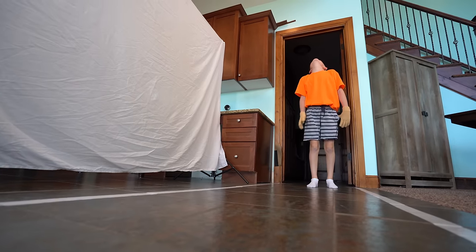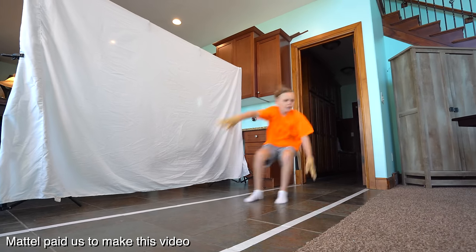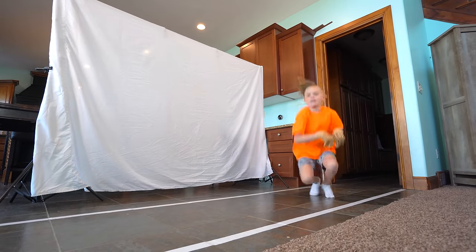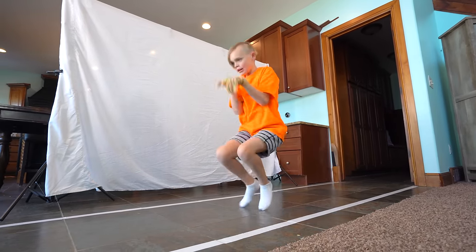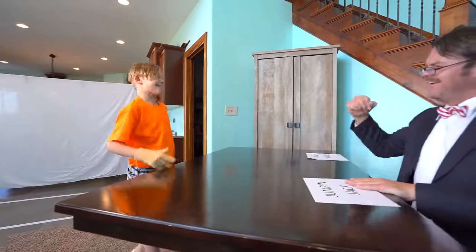Jumpin' Jack is now going to try to show the judges his gracefulness. Let's get round two underway. Nice technique, the bunny jump. Very graceful indeed. Oh, giving the judge a high five? Is that even allowed? Wow, I wonder what the judge will have to say.